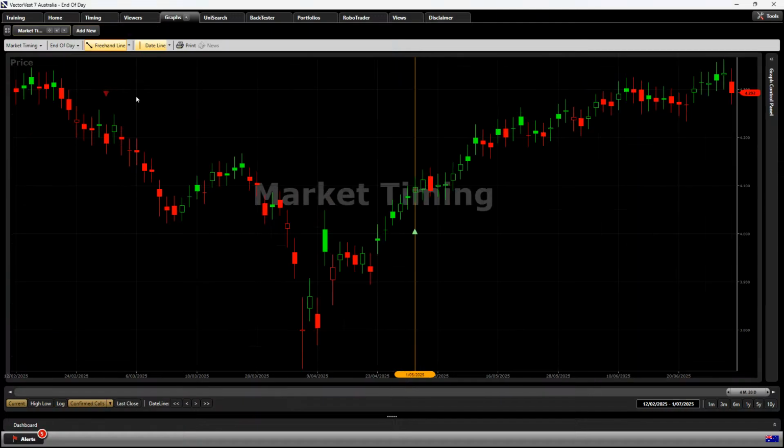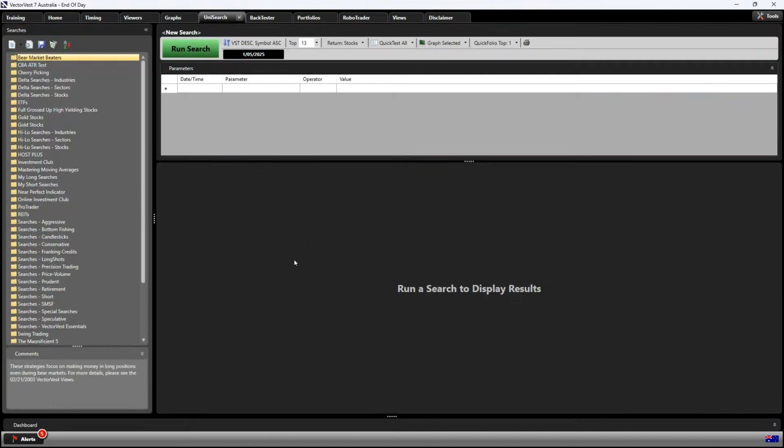So forget Pro Medicus for now. Let's go and get VectorVest to help us. Would Pro Medicus have been a good one to find? Well, let's find out. And so we have this tool in VectorVest called UniSearch. Now UniSearch is a fun tool to use because you just click and point and you can find pretty much whatever you want. And I feel like a kid in a lolly shop sometimes, because I have so much choice.